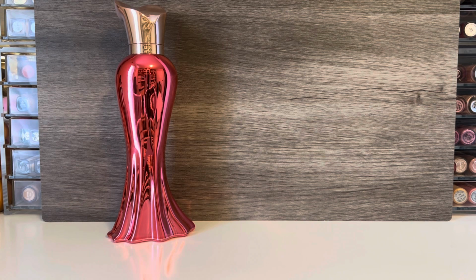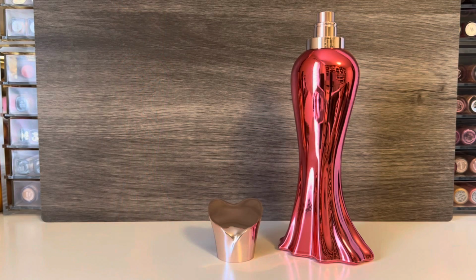I'm also not really a fan of Paris Hilton perfumes. I have only tried one or two, and I saw that this new release was coming out, and it had cherry as a note, which is one of my favorites. So that combined with the whipped cream intrigued me enough to go ahead and give it a try. I didn't pay full price for this. I bought it from a discount retailer. I think it was Fragrance Net, if you want to try to find it there.